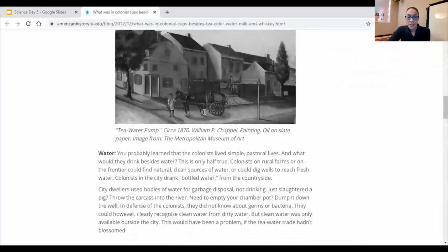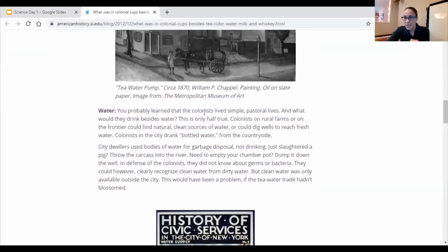So after cider is water, and that's going to bring us into the science of today. Let's see what's going on with their water. You probably learned that the colonists lived simple pastoral lives. And what would they drink besides water? Well, this is only half true.